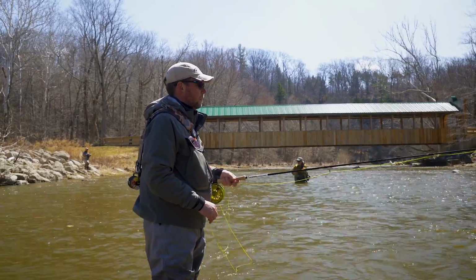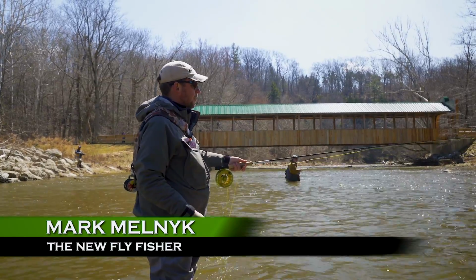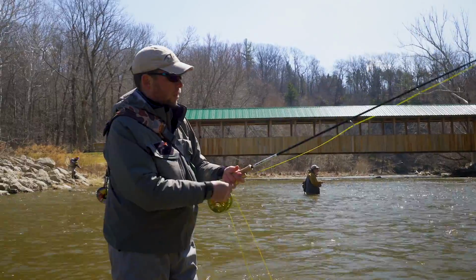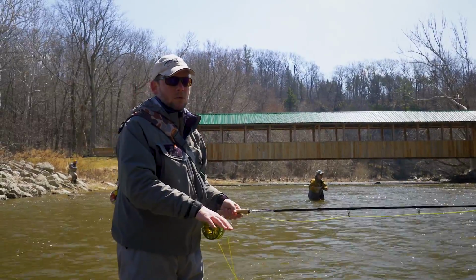Here Mark and I explain the difference in our techniques. As you can see, Tom is using a very different technique for targeting these steelhead than I am. He's tight lining with a sighter, which means that he's in direct contact with his fly and the weight that he has to get his fly down to the bottom.